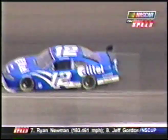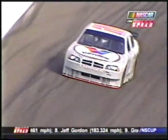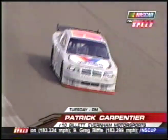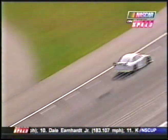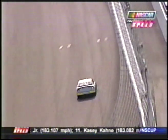And remember the crew chief change, Roy McCauley, that he won so many Busch races with back then. Looks like those guys are complimenting each other. And yet another Ray Evernham Dodge, a Gillette Evernham Dodge, Patrick Carpentier in the number 10. He was looking good also.